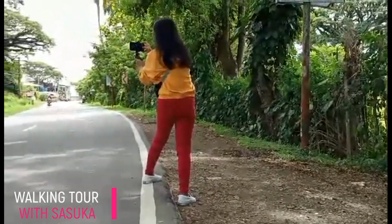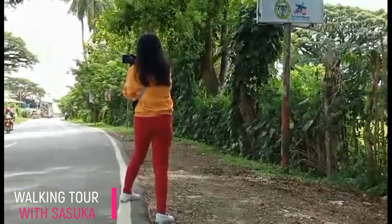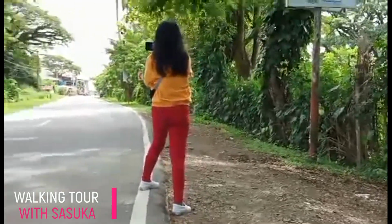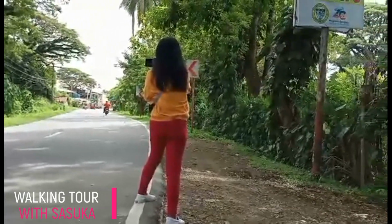At the same time, pwede rin mag photoshoot dito guys, yung mga prenup. Base sa observation ko ha, pwede siya pang prenup or simply for Instagram or Facebook.